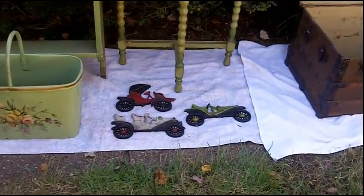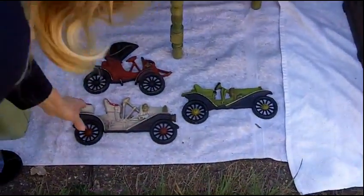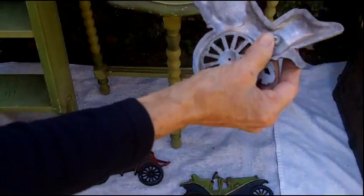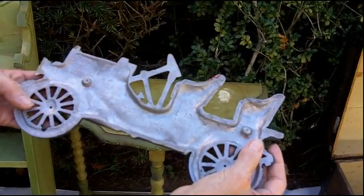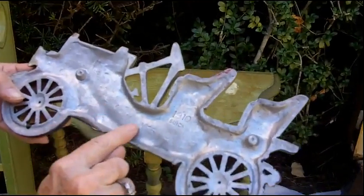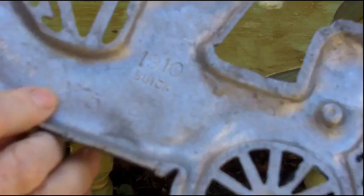I got some vintage cast aluminum old cars. Can you read the name on there? It says Buick 1910. Does it say anything else? I think it has the company that made them. Here.